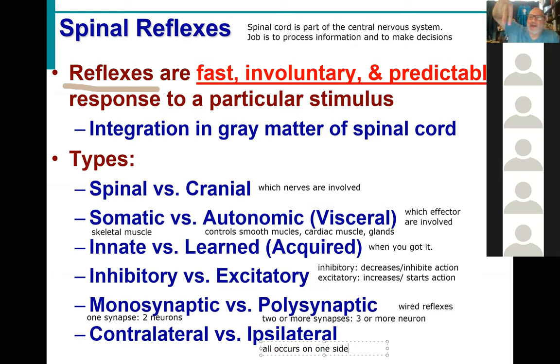But what if instead I'm walking, and as I'm walking, I step on something really, really sharp or really, really hot. Do I just pull my leg away and then fall down as a result of that? No, you do both. What would happen is not only would I pull away the leg that I hurt, but I would also extend my other leg to maintain my balance. In that case, notice I have to have information going to both sides. So in that case, that would be a contralateral. So in this one, information crosses the body.